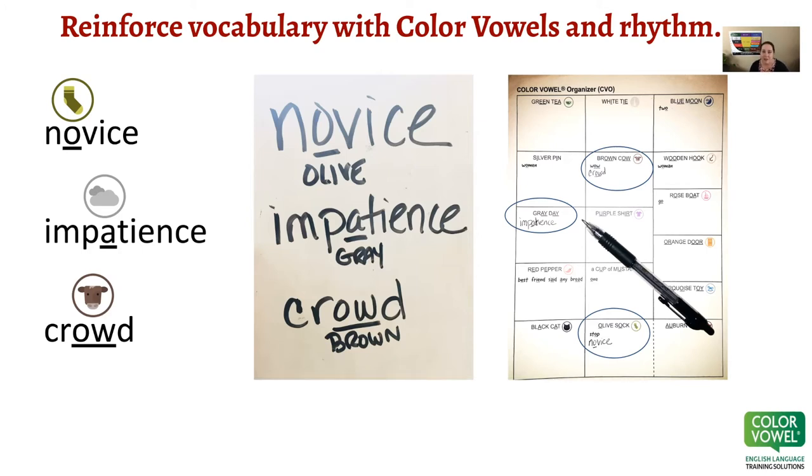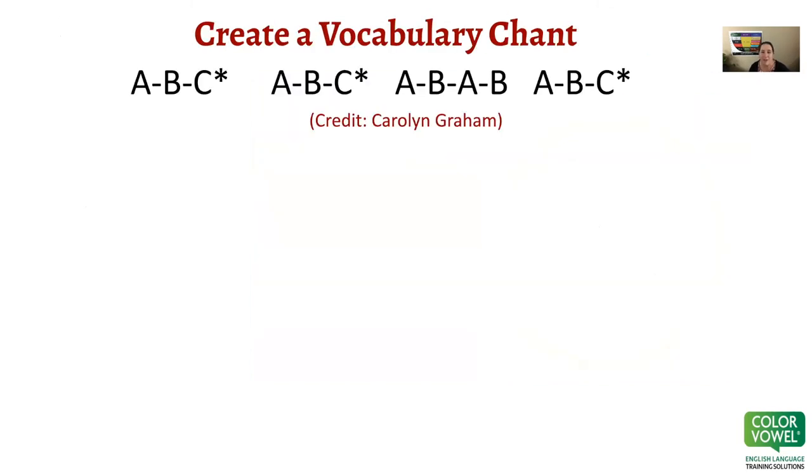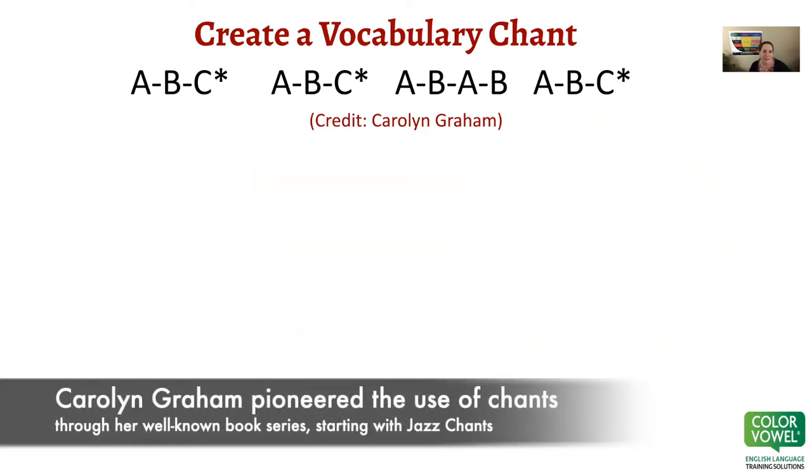So now the teacher has corrected the student. The student has had a chance to review and to write down these words that were tricky for him. But there's still one more step, and that has to do with internalizing the rhythm. So I'd like to share with you a tried and true way to reinforce the rhythm of these words through vocabulary chants. Carolyn Graham created a very simple recipe for vocabulary chants years ago, and we continue to use it to this day very effectively. So let me share that with you.